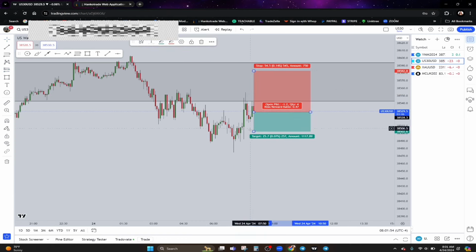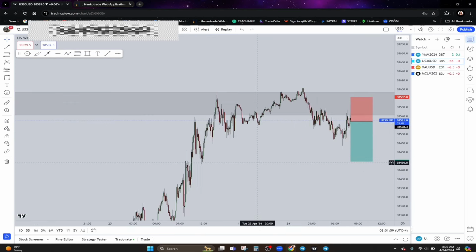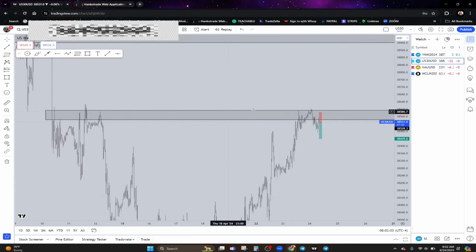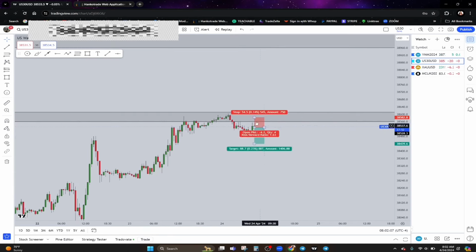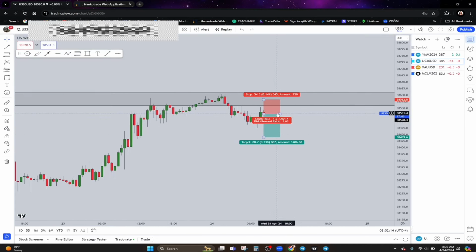Looking to take some shorts here on US30 this morning. Price has basically been holding this area. Last night it was super choppy. We're still holding this resistance up here. We're tapping into this area a couple times. We already pulled back here. No news today, so we should be good for the sell coming up here.